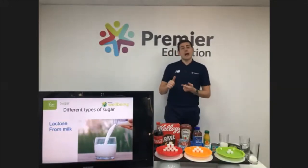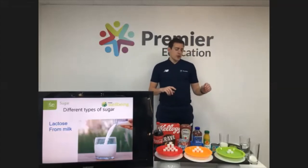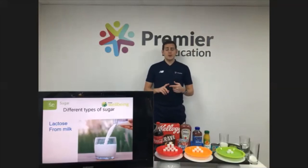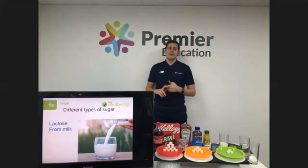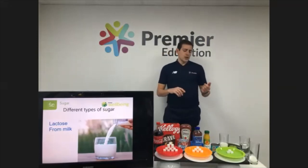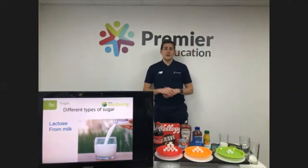If you don't have milk, so maybe you're lactose intolerant or maybe you're vegan, you can get those kind of benefits, so things like the calcium and the proteins from other sources as well. So you might get those added into things like almond milk or rice milk. You might get them from leafy greens and different vegetables. You might get those proteins from chickpeas, or if you're lactose intolerant, you still eat meat, you might get it from those meat products as well.